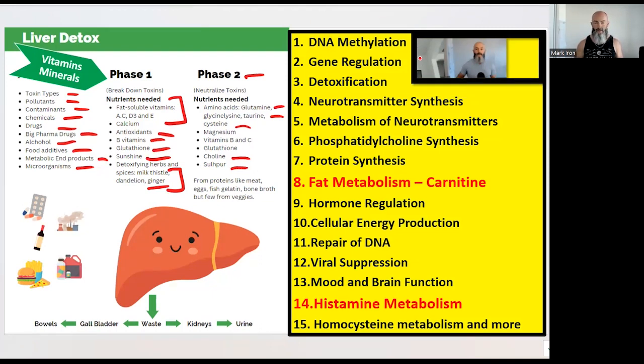DNA methylation, gene regulation, detoxification. As you can see, phase 1, phase 2. The synthesis of neurotransmitters and also their metabolism, phosphatidylcholine synthesis, and I'll unpack why that's important shortly. Protein synthesis, the creation of carnitine for fat loss, hormonal regulation, energy, repair of DNA, viral suppression, mood and brain function, histamine metabolism, and of course, homocysteine metabolism. So as you can see there, we need to be methylating.